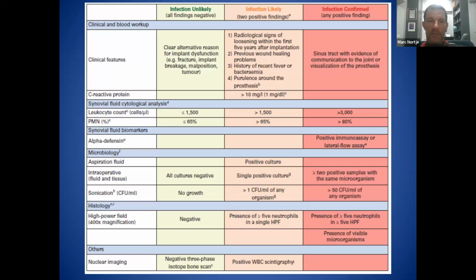It is not as good as a quantitative measure in the laboratory, but I don't think that is offered in South Africa anyway. But when they do the research on it, they are able to quantify the amount of alpha-defensin, and obviously that's more accurate and more reliable.